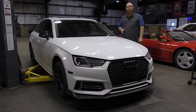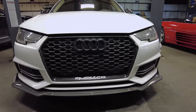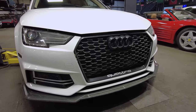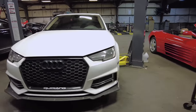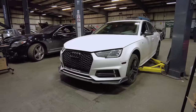It's actually really cool looking. So here is the front of this A4, and it says Quattro, which means it's all-wheel drive, and it has a splitter on it that's carbon fiber. It has a really nice look to it. It has a big grill. It's almost like a Lexus, Mrs. Wizard. It is. They seem to get bigger and bigger, all the bigger to eat you with, I guess. BMW's grills are getting bigger as well. Maybe it's something that's cool now with the young kids.